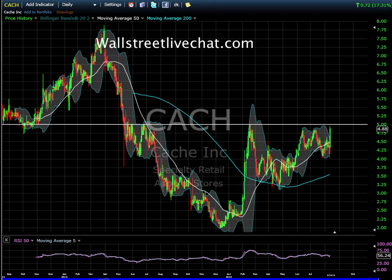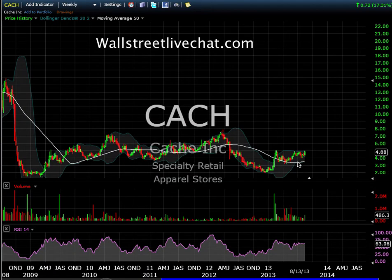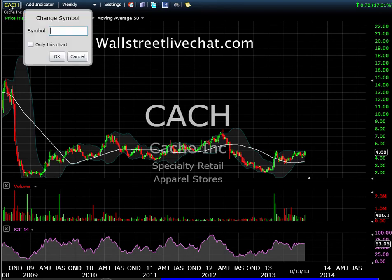You have a gap up here. I love upper gaps that have to get filled, and this one has the potential to come up and fill this gap right here, which is about 7.25. I would be peeling off right around 7 because a lot of people will start doing so. So potential for 7, plenty of room. Looking on the weekly, same thing. Looks good. Breaking out over this cluster here, come up and hit the 7 and change area. So CACH, look for 7.